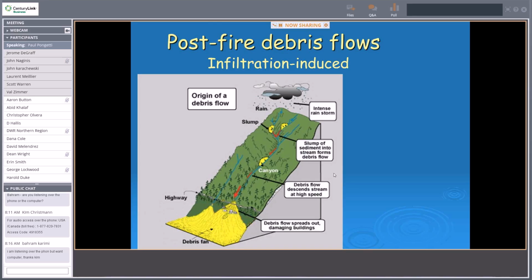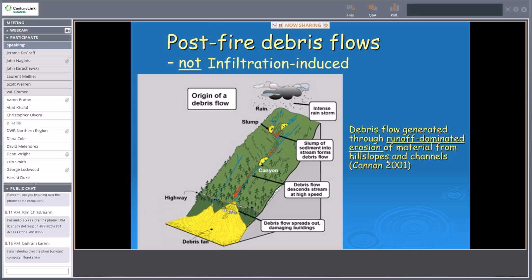So my approach for a BAER team was to then look on the slope where we've had very intense burn activity and most of the vegetation had been removed, and to look for evidence that we had infiltration-induced debris flows, little scars up here in the upper part of the watershed, maybe some parts of deposits of past debris flows here. Did I have a fan down below? And what kind of structures or facilities were at risk that I would identify a potential debris flow hazard from this particular approach?